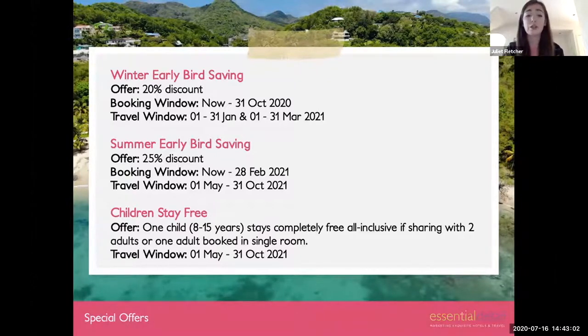We've also got a new children's stay free offer, which we haven't always done, so it's a really great offer. So children over 8 years are permitted, so they stay completely free on all-inclusive if sharing with 2 adults or 1 adult booked in a single room. This is really great if you've got single parents travelling with kids or families who are happy to sleep in the same room, and that's May through to October.